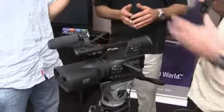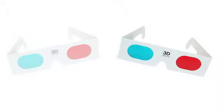Basically, what we have here are two complete camera systems housed in one package. Oh, really? Okay. So you're basically going to be shooting two separate images. Two separate images, correct. Now, back in the day when 3D was the thing, it was a red and blue thing, and there were lines around the edges, and that's how it created the 3D effect.